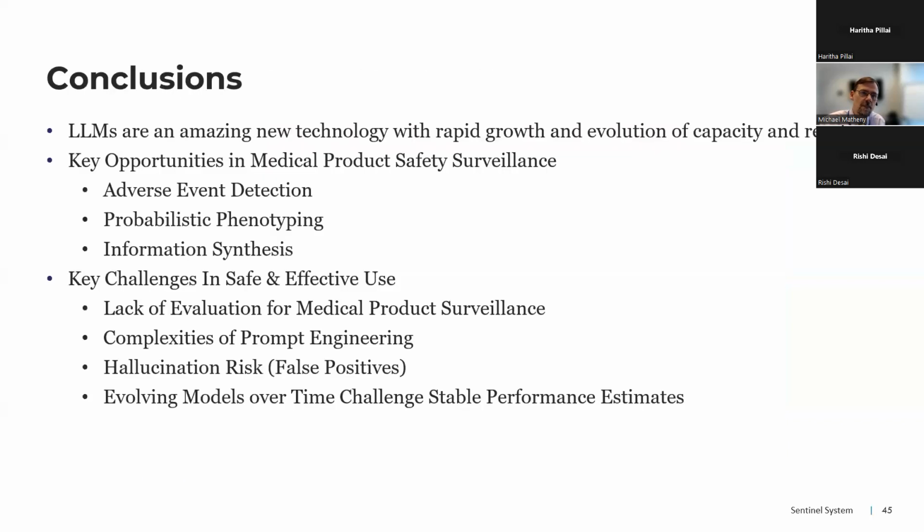surveillance. And so in conclusion, they're an amazing new technology, but they're not magic, and there are plenty of problems that need to be addressed. That being said, I think there are key opportunities in medical product safety surveillance to do adverse event detection, probabilistic phenotyping, and information synthesis, while also opportunities in addressing a variety of challenges such as lack of evaluation in this space, complexities of prompt engineering, mitigation of hallucinations, and evolving model performance over time.